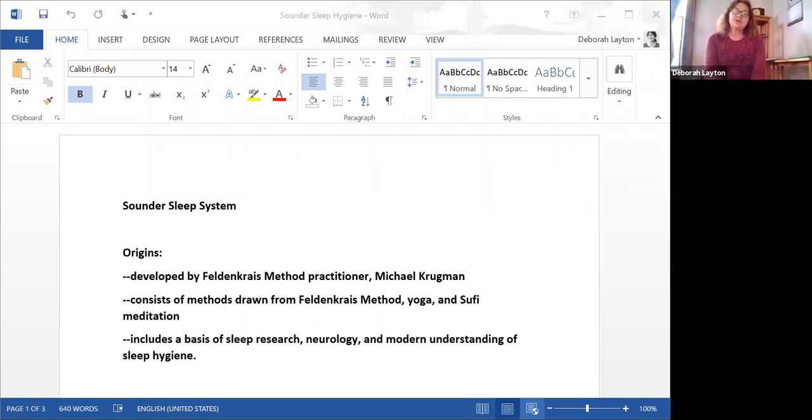So let's first look at the Sounder Sleep System and where it came from. It was originally developed by a Feldenkrais method practitioner named Michael Krugman. He had discovered during his work with the Feldenkrais method that certain activities done as part of what's called awareness through movement exercises consistently caused him to fall asleep, even during a class. He kept these practices in the back of his mind, using them to help some of his students.